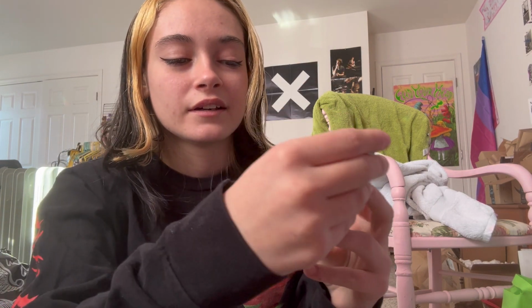Let's see what we got in here. This is pretty. I do like this summery peachy orange shade. I don't know what you call that, but I like this a lot, so I'm gonna keep this one. This is from Element Beauty. I think this is kind of boring in my opinion. I don't know, probably not gonna keep this, gonna get rid of it.